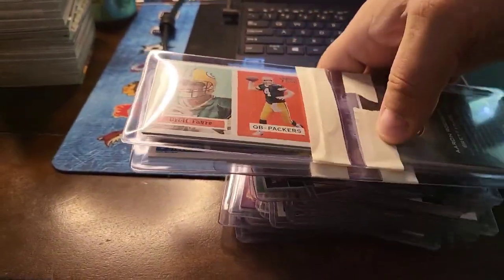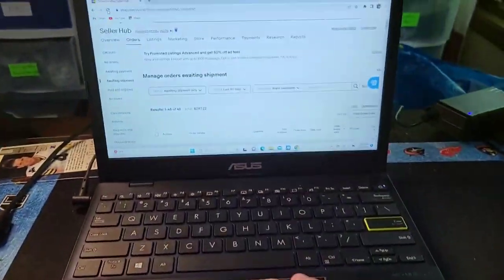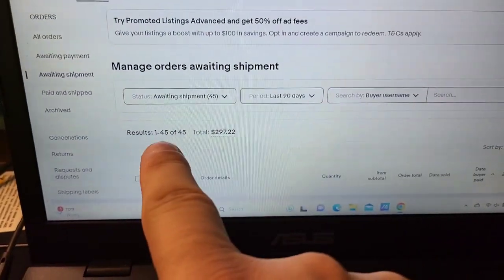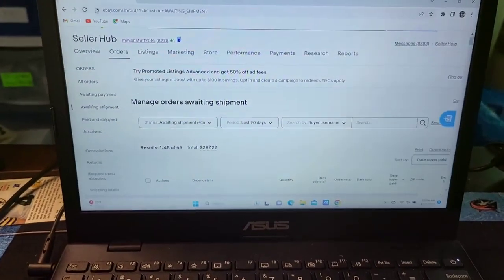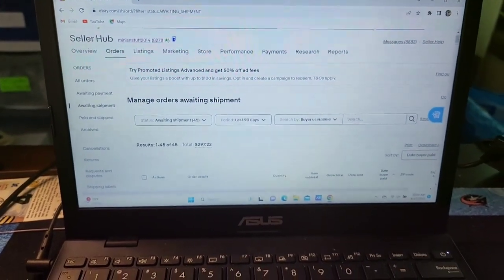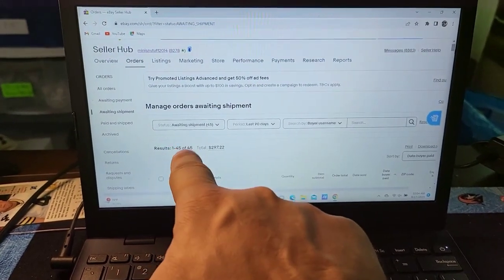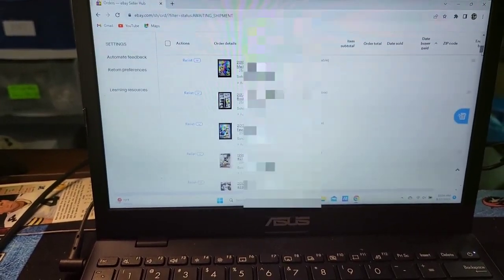But anyway, so once I have these packed up, I don't have them all taped off or anything other than the double packs. But you can see in that 10 minutes of time or less, I actually have 2 more orders. I'm up to 45 now. And that happens all day long. That's why I try to pack 2 or 3 times a day. Do it in like waves, so you don't have like 200 orders sitting there for a 12-hour period of time or 15-hour period of time.